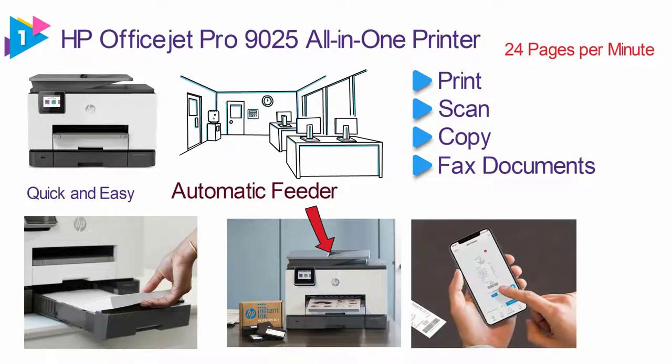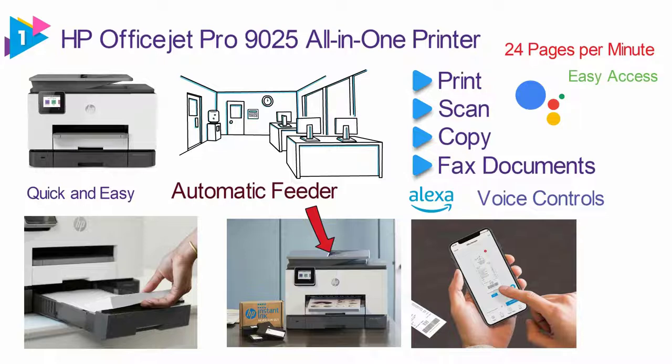You can connect this printer to your smart speakers to use Alexa or Google Assistant for hands-free voice controls. The touchscreen gives you easy access to print settings, security features, and network locations for scanning.